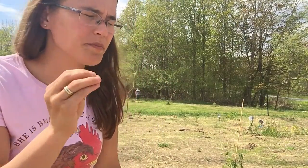Fortunately, the ones from Lowe's are doing amazing. So next year, I'm definitely gonna buy some more from Lowe's because they're gonna be budding here anytime now. They have little fruit buds, or flower buds, on them. So we've got those. And let me go over the varieties of the apple trees too.